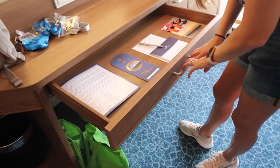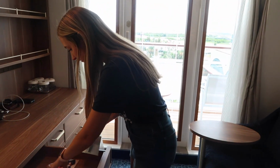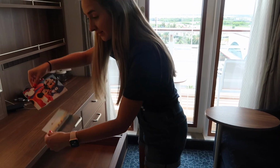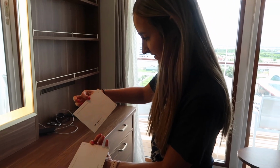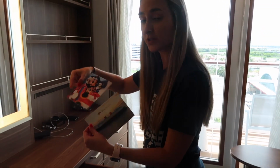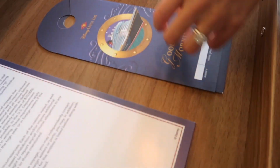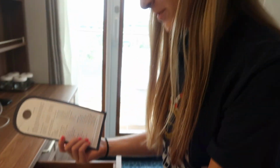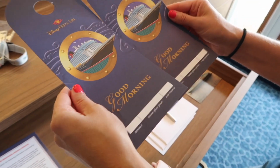And then in here, we actually have these from the last time. They're postcards. That's cool. Aren't they pretty? Those are really cool. These are good souvenirs, or you could use them for postcards. What is that? This is for the room service. Which we're definitely going to do. These are cute.